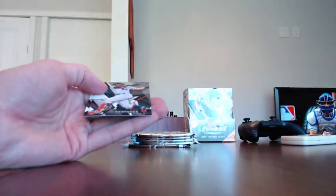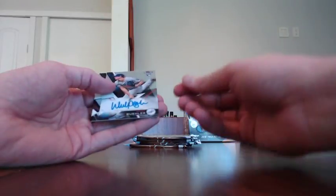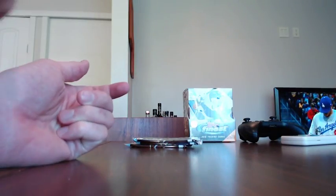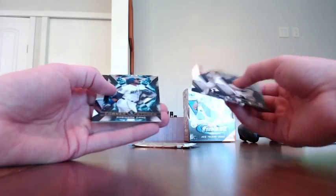Okay, box 9, mini box 2. Jackie Bradley Jr. Bauer, and another one for the Dodgers, another Walker Buehler. Should have been a Pirate, he should have signed. Josh Donaldson. Yuli Gurriel. Cano.